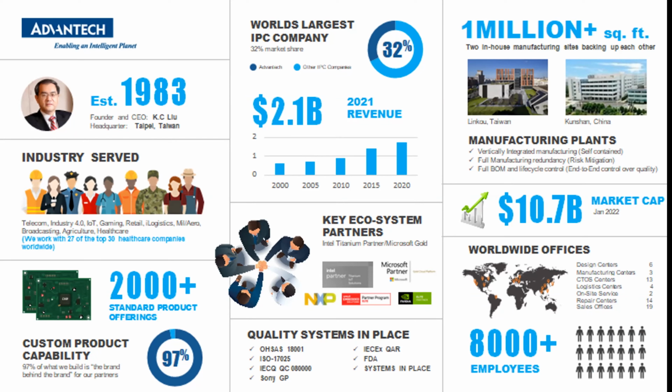Moving to the right a little bit, as you can see, we are the world's largest IPC company. We are at $2.1 billion in revenue for 2021. We have 32% of the market share, and if you look at number 2, number 3, number 4, they're all single digits. We've been a profitable company year over year since Advantech was founded in 1983. It was founded primarily for an IPC that wasn't on the market, and Casey Liu and a couple other people decided they could do a better job than what the competition was doing, so they founded Advantech.